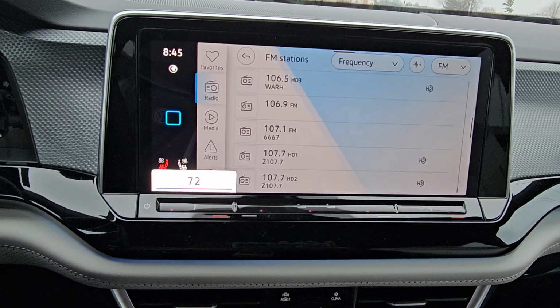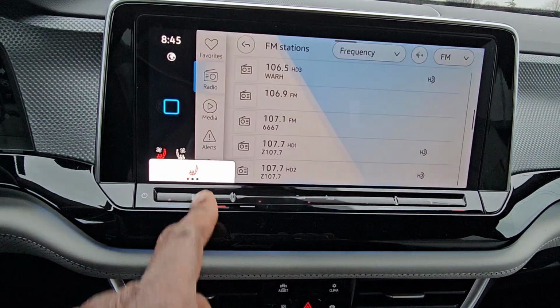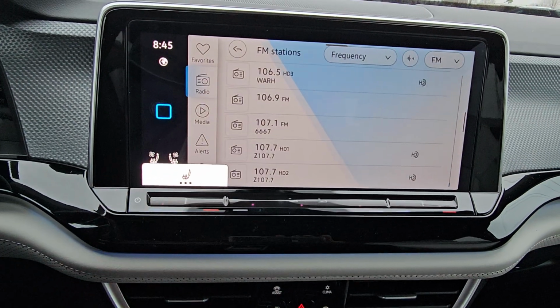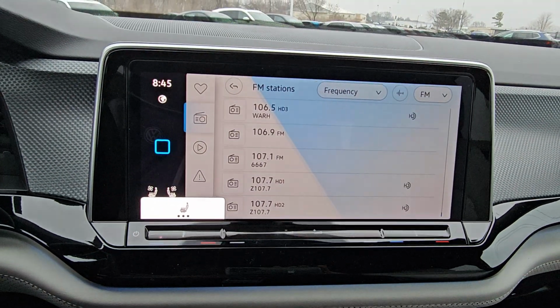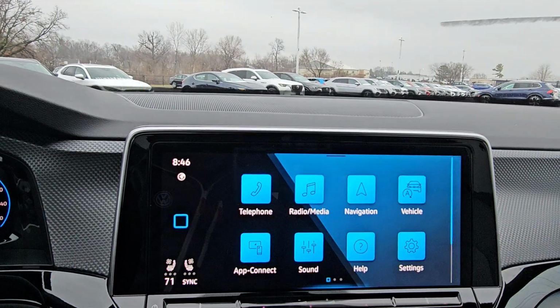and that works on both sides. There's also a little quick tap you can do, double tap, brings up your heated seat icon. Just like that. And then double tap again, turns it off. So the double tap method works as well. I'm going to go ahead and put this back on the radio settings here.